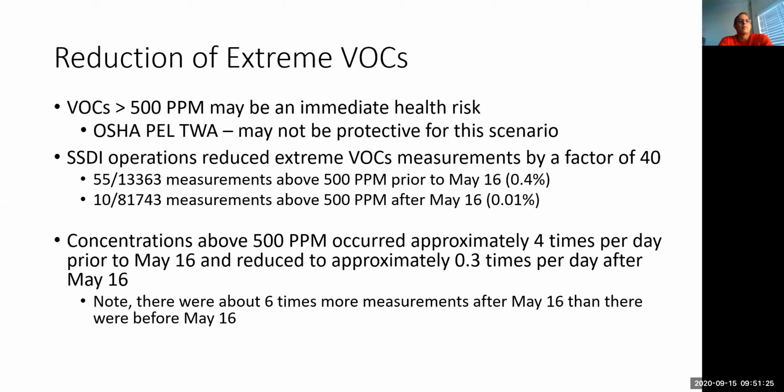So if you look at what the SSDI operations did to these extreme values, you can see the number of measurements prior to the start of SSDI, which was 55 spikes over 500 parts per million out of 13,000 or so measurements, down to 10 of them out of 80,000. We went from 0.4% to 0.01%. So we reduced the percentage of spikes by a factor of 40. So a very significant reduction in high VOC levels, which would potentially be a risk for personnel.